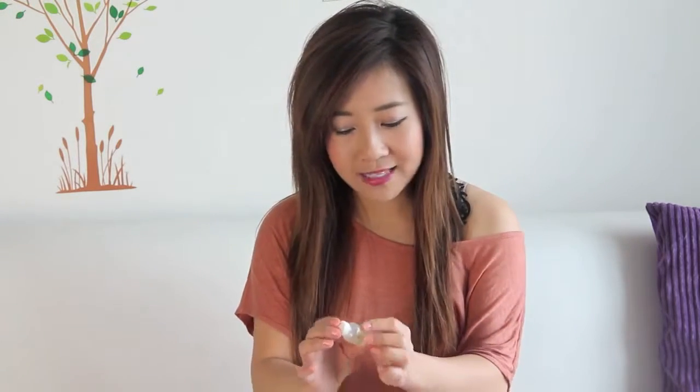But if I'm really in a hurry for my spots to heal, I always use my Origins Spot Remover. It's just something that really works for me. And even though it is very small, it does last you a very long time because it is very concentrated. And I would just get a Q-tip, apply a really tiny amount on it, and just dot it on my problem areas. And the day after, my spot always appears less red and less inflamed.